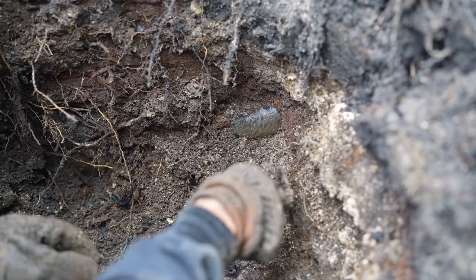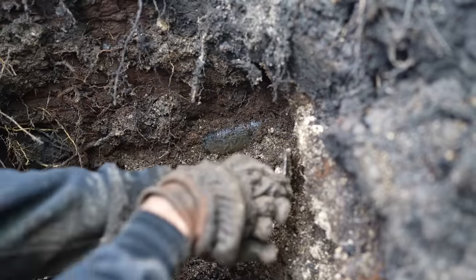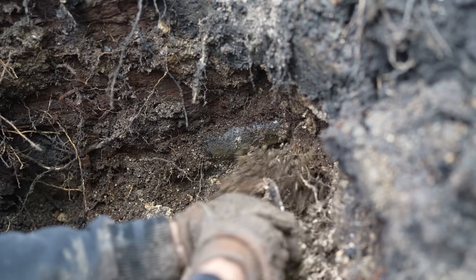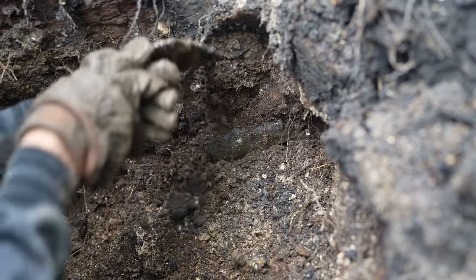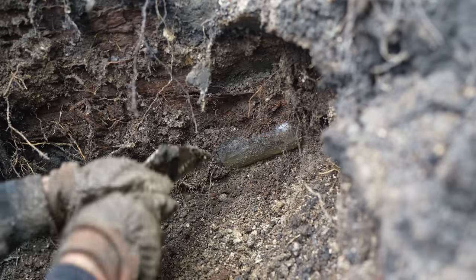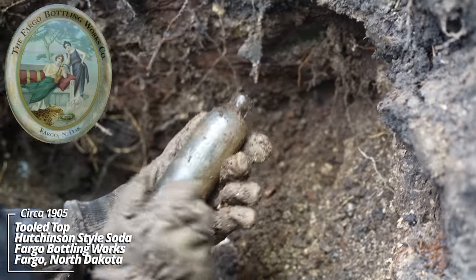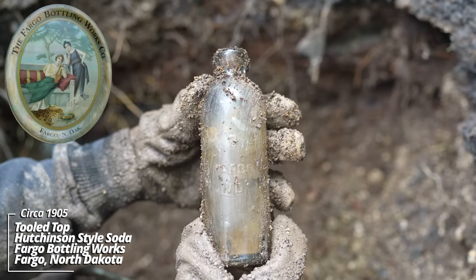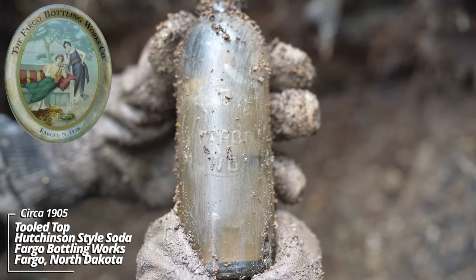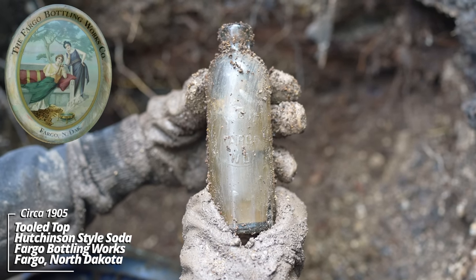And here we go. I think it might be intact. There we go. Fargo Bottling Works, Fargo, North Dakota. This is a Hutchinson style bottle. These were used prior to the pry-off caps. They stopped using these around World War I. Some bottling works did a bit sooner.